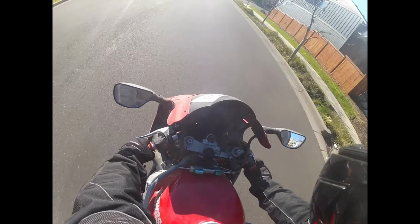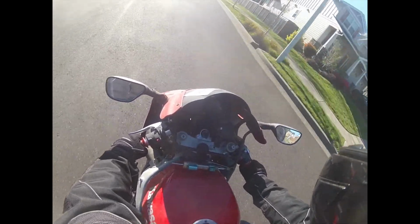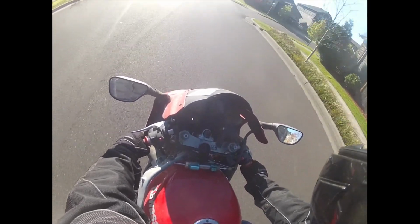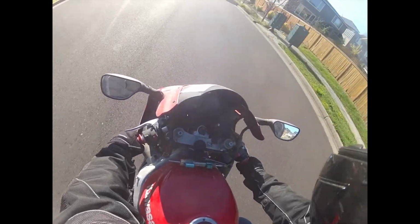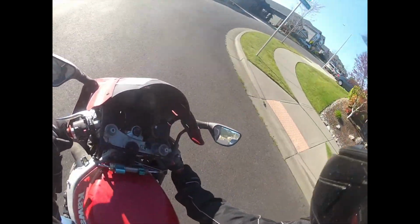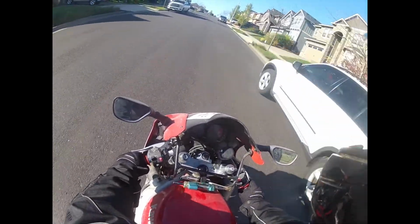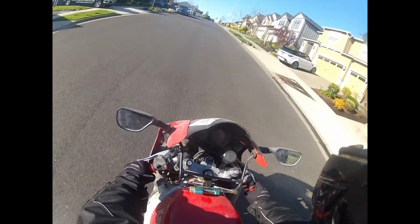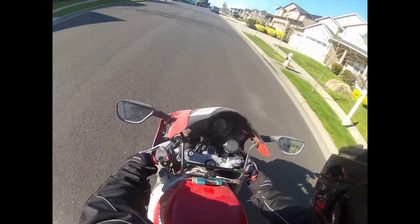That's 23,367 miles. The headlight's kind of flopping around in there. I think you guys should put a new headlight on it, but transmission and clutch feel really good. So the bike starts right up.